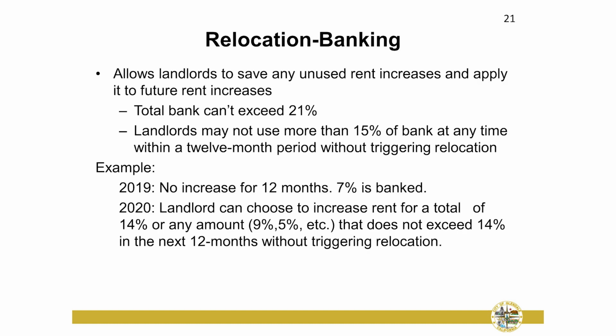Now let's talk about banking. Banking is part of the relocation assistance component of the rental rights program, and it allows landlords to save any unused rent increases and apply them to future rent increases. Landlords may bank no more than 21% worth of rent increases, and they may use no more than 15% of banked rent increases at any time within a 12-month period without triggering relocation.